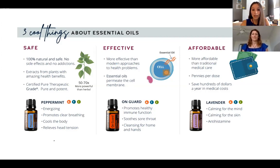So if you see the little diagram there, the essential oil is a little squiggly red, and the cell, right? So all of our cells are made of water, right? So we are 90 to 95% water, and an essential oil, remember in chemistry, oil and water don't mix, right? So the essential oil can penetrate through the cell membrane wall, and that's why they are so effective, and your body is able to absorb the essential oils and also make it bioavailable for usage, so that you don't build up addictions to the essential oils.